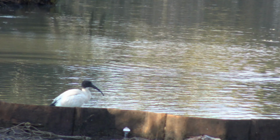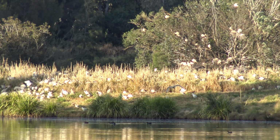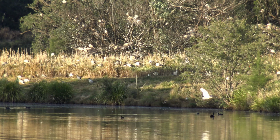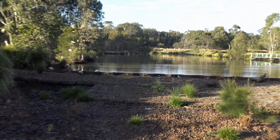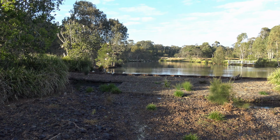Nice pointy beak, ready to open up all the bins. And look at them all. Hundreds and hundreds of bin chickens. And they're just a pest. But they're a native pest, so you can't, they're protected.